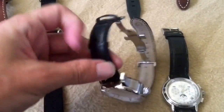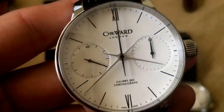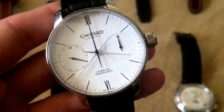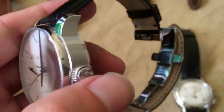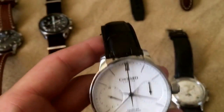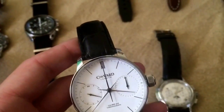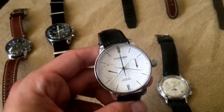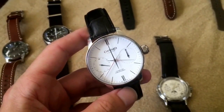Now I also have, as a kind of a complication that's always interested me, the Christopher Ward single pusher. It is large, but the classic design makes it work. And I've always loved the idea of the single pusher chronograph complication and taking a chronograph and putting it into a single button. So I really like that. Seeing as how with the Speedmaster I've been wearing the other chronographs less, I'm looking at possibly letting go of one of my four chronographs, and the Christopher Ward would probably be the first one I would consider letting go.